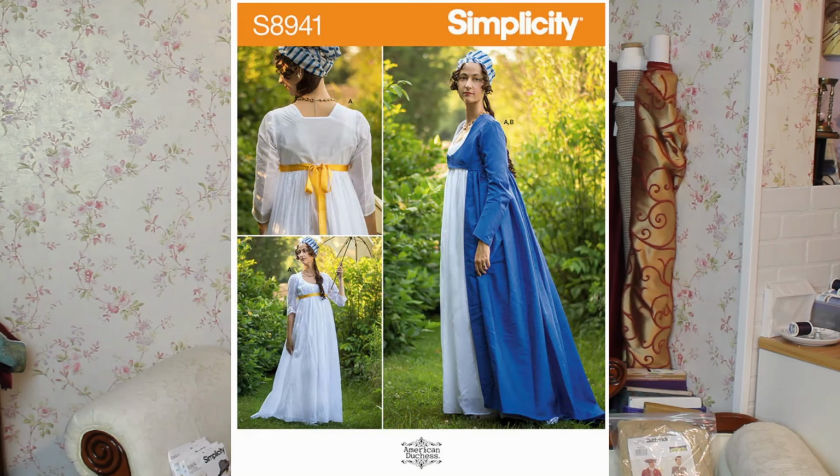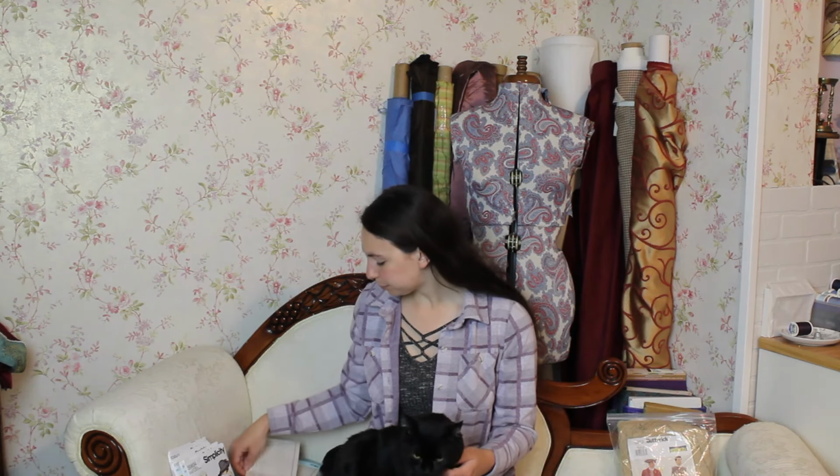So I used Simplicity pattern S8941, which is one of the American Duchess patterns, and I also used that in conjunction with the American Duchess Guide to 18th Century Dressmaking, and it was very good. I really like this pattern. I love how versatile historical fashion is, and it was a little confusing. There were some parts where I actually had to read the instructions. I know. I'm not an expert in Regency dress.